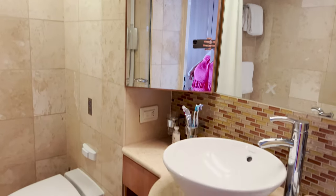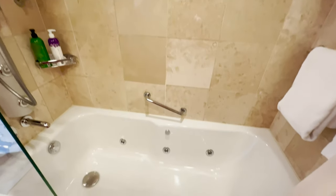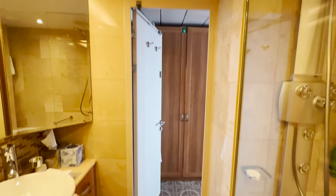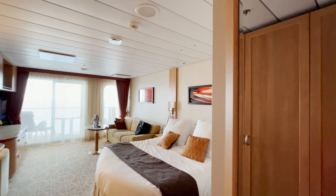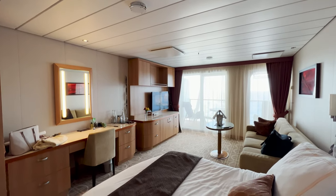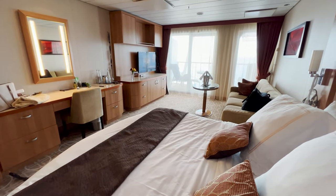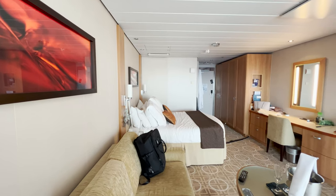The bathroom was pretty spacious. It was nice to have a tub and a shower, and this is definitely a plus-size friendly tub. They use Bulgari products, which is absolutely amazing. This lotion was great. Good storage underneath the sink, and the room is just simply huge. Ample space for charging things, doing your makeup, doing your hair. You can really relax in a room this size.